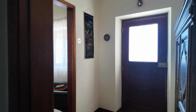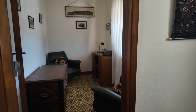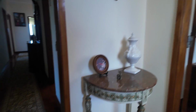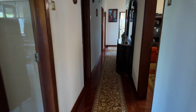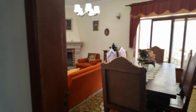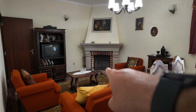This would be the front door on this side. So from where we were standing earlier, this is the main entrance, leading into a little study area. And we've got some very nice wooden parquet flooring in here, in very good condition. The house is actually in very good condition all throughout. On this side over here we have the living room. So this is like the diner and the living room with a big open fireplace over there.